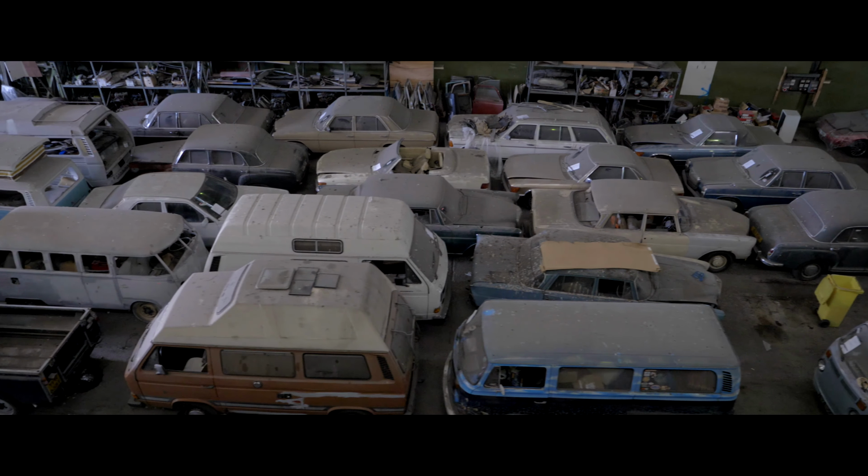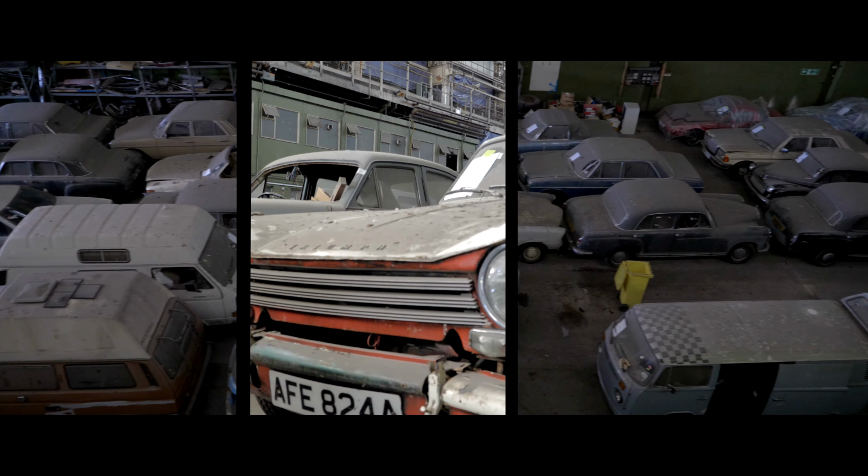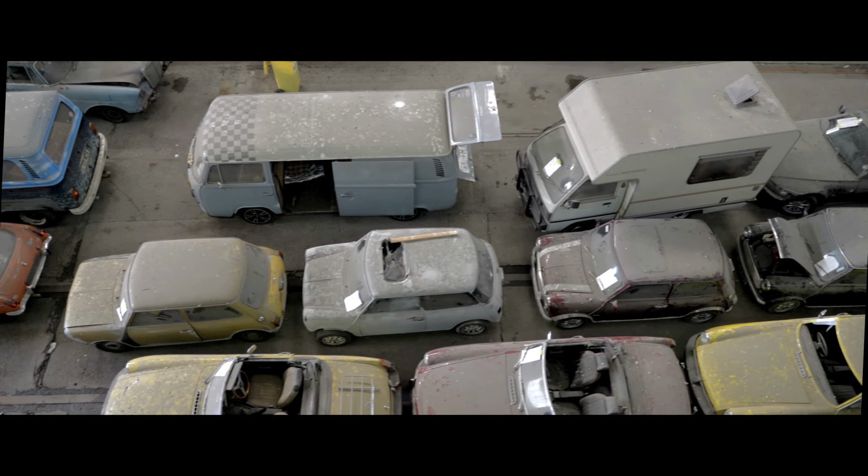Loss of storage means that more than 150 cars must be sold in Preston on the 13th of November.